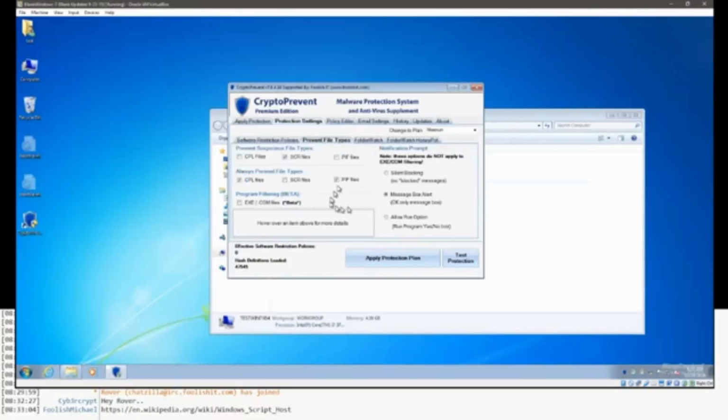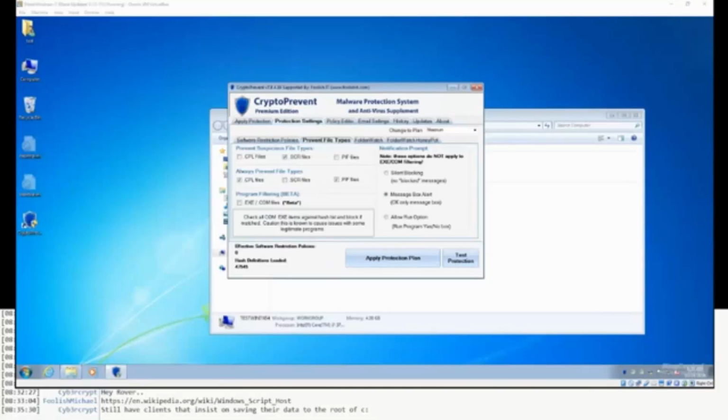Okay. So past that, we have the prevent file types, which is using the new and improved version 8 filter module, which is based on the D7X technology platform that Nick has been working feverishly on. It is right now, and has a lot more compatibility. One of the issues with the previous version is, oh wow, Glenn still has people saving to the root of the C drive.